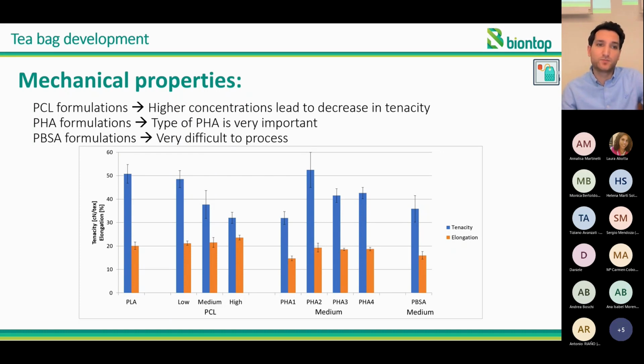And then the last one is the PBSA. But that was very difficult to process, as this is also a more sticky material and a more flexible material. It is less suited for filament extrusion. However, we could manage to make some yarns out of it to be tested, but processing was quite difficult there.